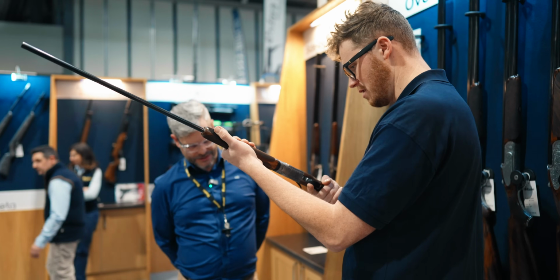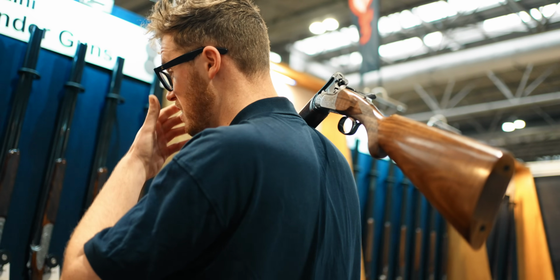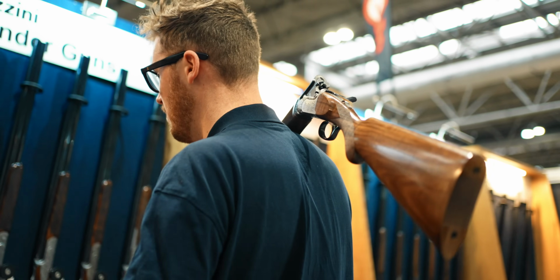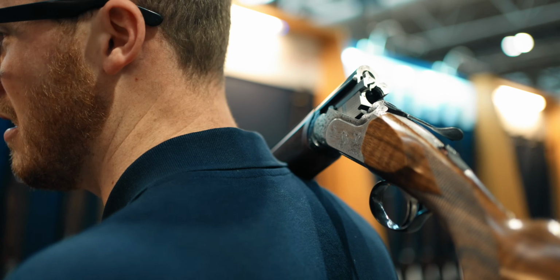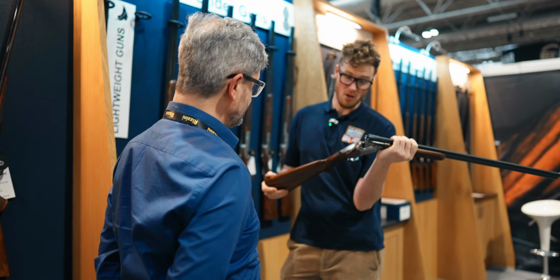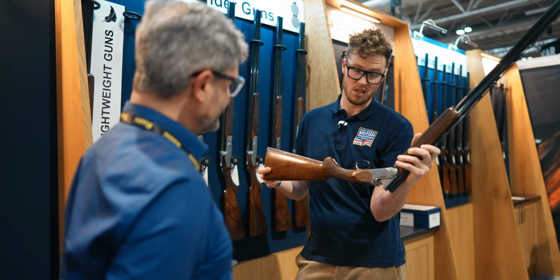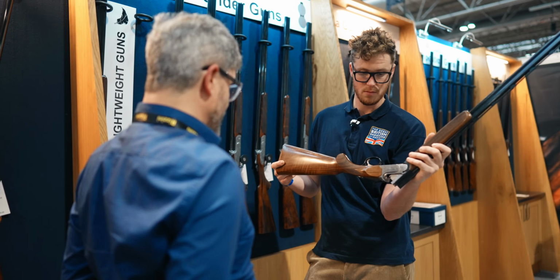It feels lovely in the hand with the Prince of Wales stock, but you can get fully upgraded wood. It balances nicely. It's multi-choked, steel shot proofed. It will do everything you need it to do, and it's coming in just over £3,000 at retail. It's not a bad price, and having been over there and seen how these things are built, it's a quality product. I think that's where the proof's in the pudding.